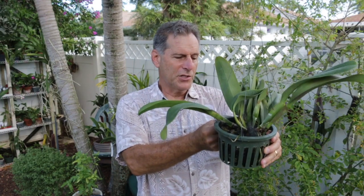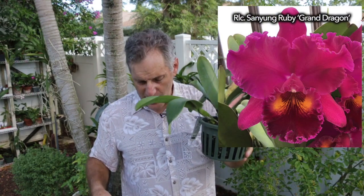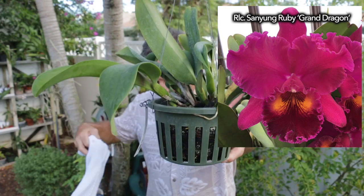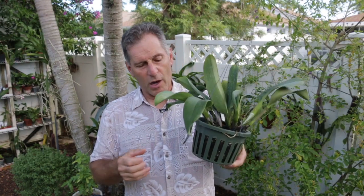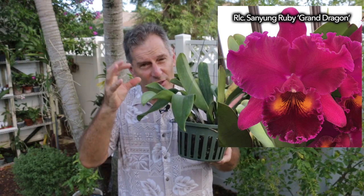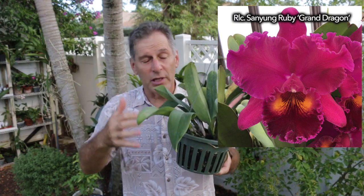This is Singyang Ruby, RLC, Singyang Ruby Grand Dragon. And so this is a really vigorous, large Cattleya. I should mention that for a time I had a different cultivar from this same cross. It's Singyang Ruby, so it is a bright red. It's deep red. There's a little bit of yellow in the throat, but my memory of not this plant, but the sibling of this plant, is that it was intensely fragrant, and I'm hoping that most of these are, but none are blooming, so I don't know.